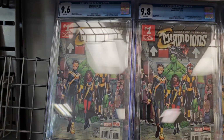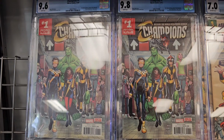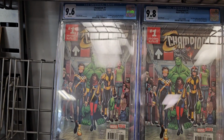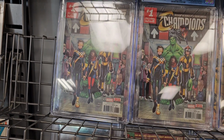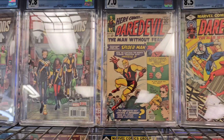Here's some hot ones right here. Champions #1. There's a 9.6 and 9.8. This is speculator purposes right there. With the movies coming out, is it going to be Young Avengers or Champions? Like I was saying with Dark Avengers, I was going to bet on Thunderbolts just for a new IP. So I think the Champions book is a good thing to bet on right there.